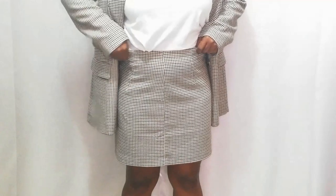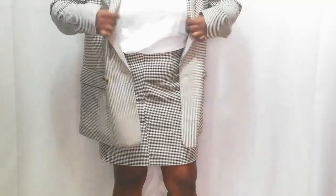Let me show you the skirt. See how the skirt is? It's very, very tight on me. And I love the length anyway. It's not bad at all. It's a perfect work outfit, in my opinion.